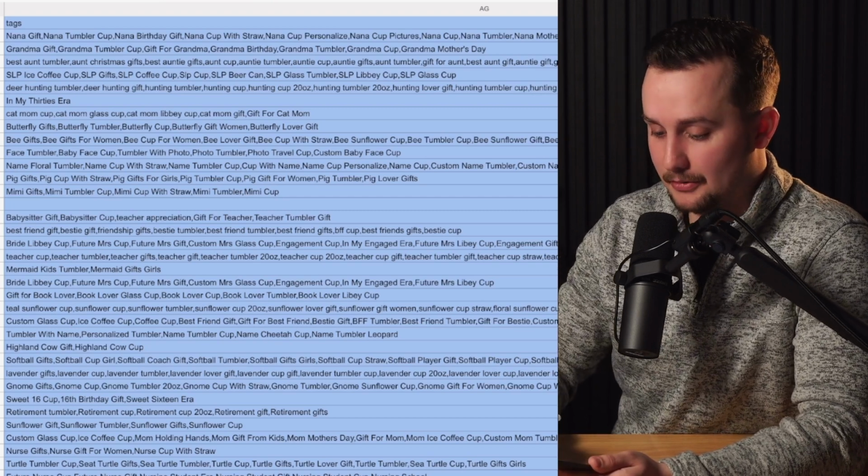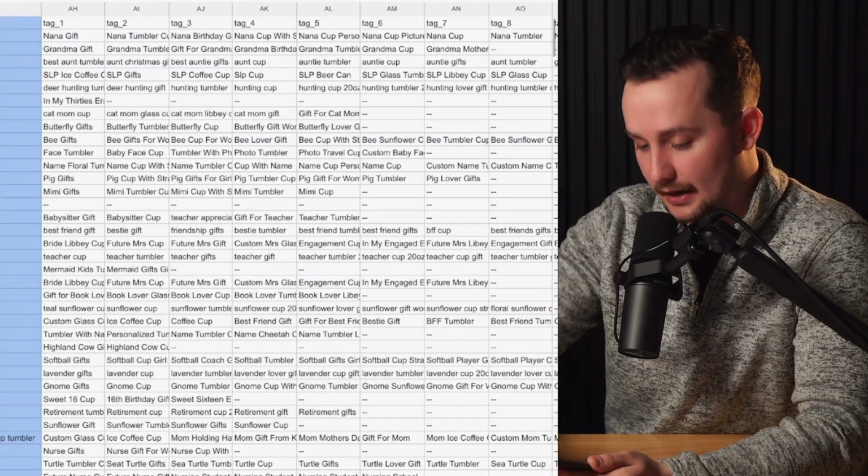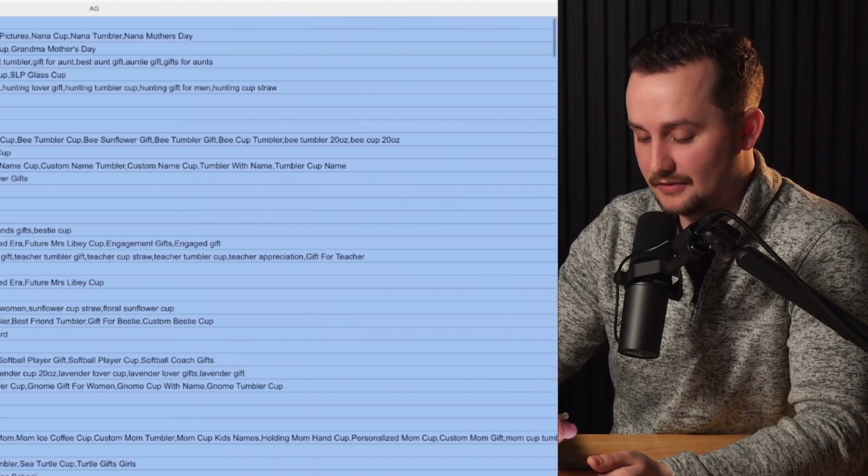Now, Everbee also gives you these as individual tags, so you can see each individually, tag 1, tag 2, tag 3, and so on. So it is helpful as a breakdown there, but I do like this feature here.